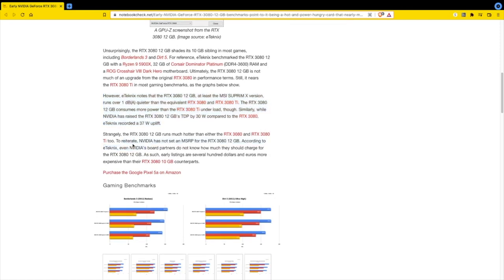Okay. Let's see. Strangely, the RTX 3080 12GB runs much hotter than either the 3080 or 3080 Ti. To reiterate, NVIDIA has not set an MSRP for the RTX 3080 12GB. According to eTeknix, even NVIDIA's board partners do not know how much they should charge for the RTX 3080 12 gigabyte. As such, early listings are several hundred dollars and euros more expensive than the RTX 3080 10 gigabyte counterparts. Yeah, I don't know, man. I'm thinking, wow, what are you thinking, guys? Expensive. Because they're going to brand it as a new card. You need this card, they're going to say.